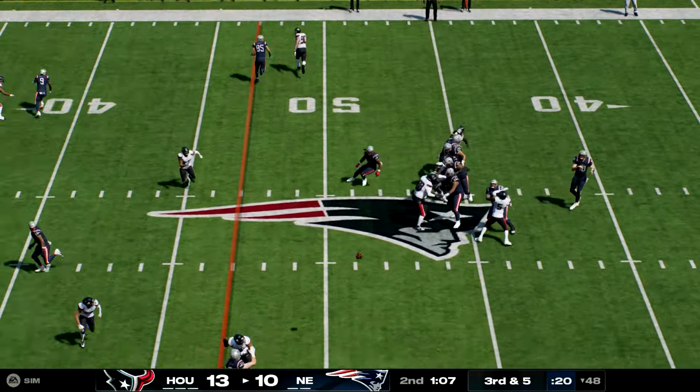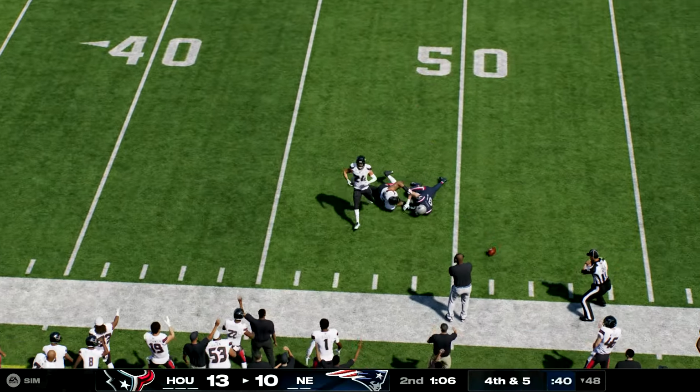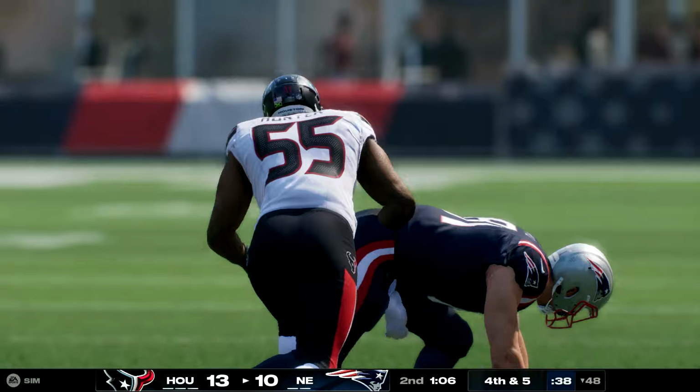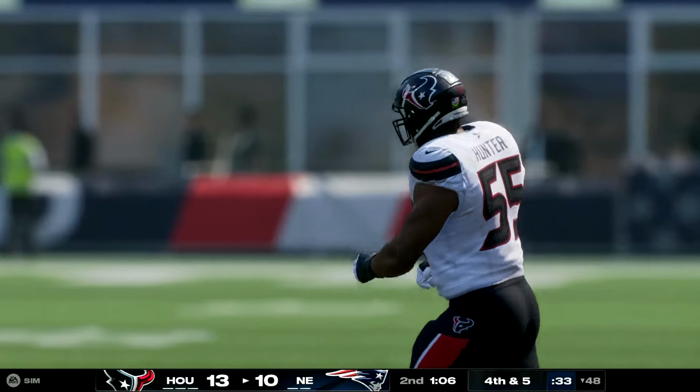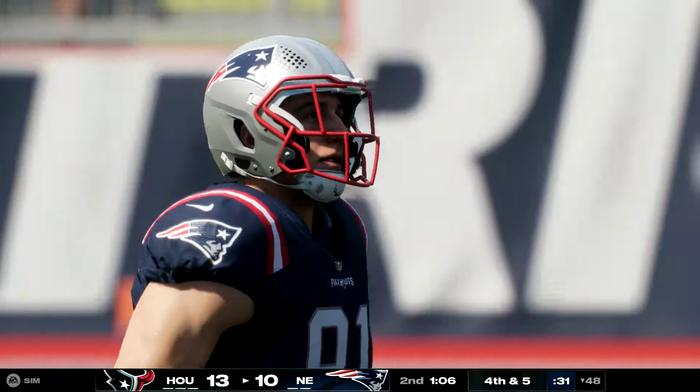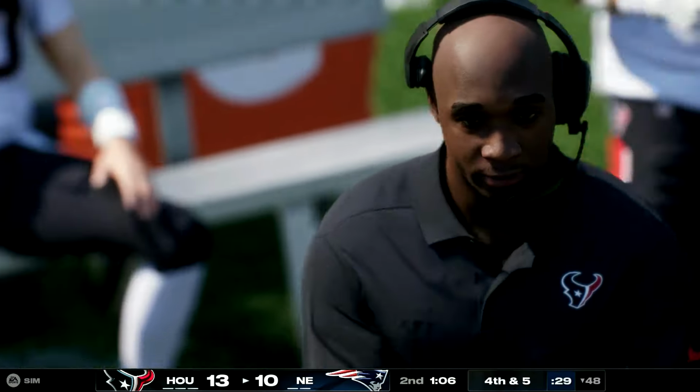Throwing on third down is May. And this is going to be incomplete. That's great work to get in there and make things difficult defensively, setting up a fourth down. That has to be a disappointing end to this drive.